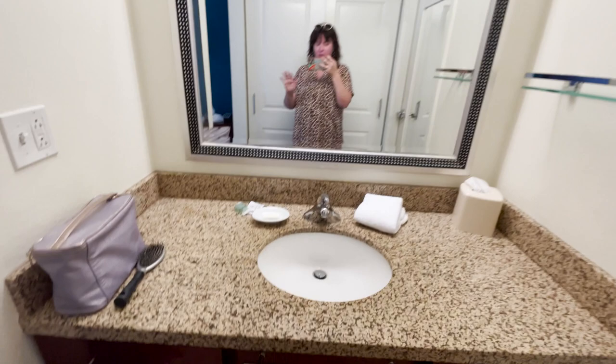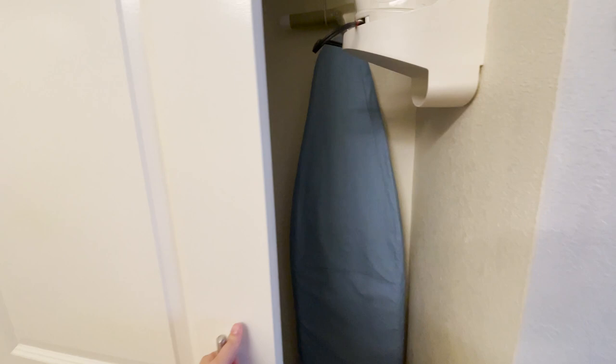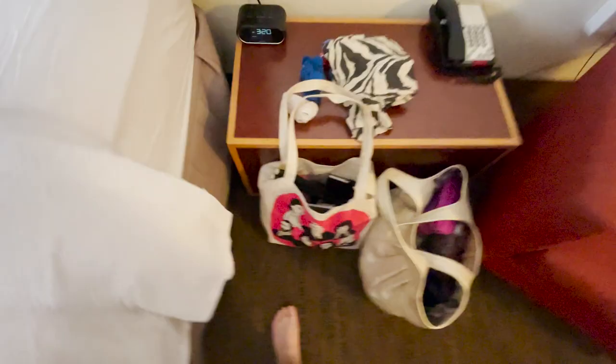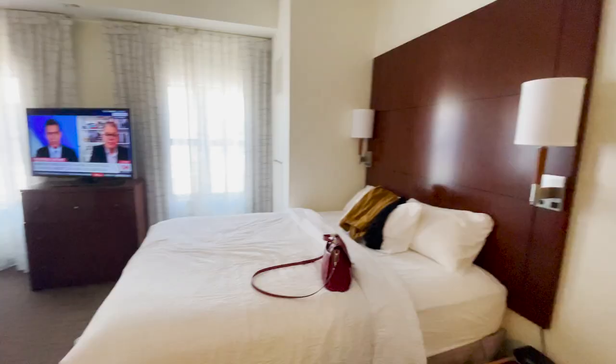That's the bathroom. Mom's in there, so I'm not going to show that. Nice big mirror and counter, and closet space. But we're only here for one night, so I'm not gonna hang anything up. And then I have all my art supplies and stuff that I brought with me. But yeah, that's the room.